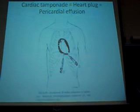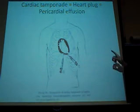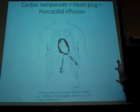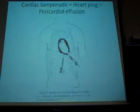So there's a picture of cardiac tamponade. We talked about that one a moment ago. They also call this one the heart plug, kind of an odd name there, and pericardial effusion. All of that deals with excess fluid around the outside of the heart, and that fluid can be drawn off through needle aspiration.